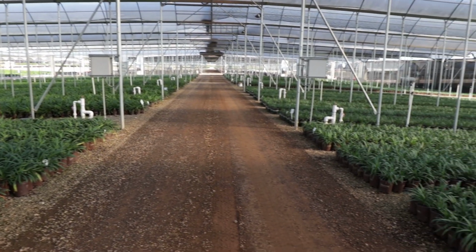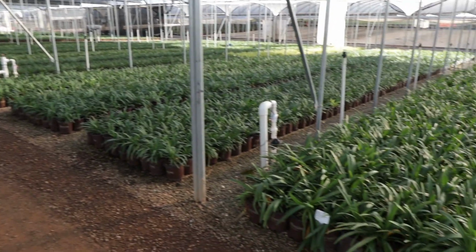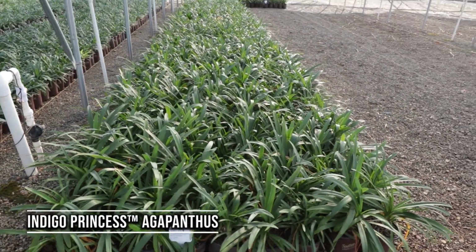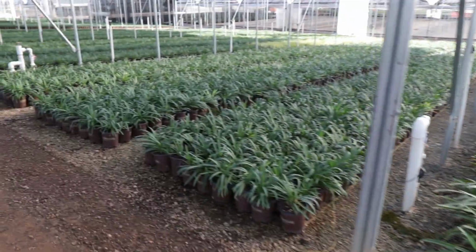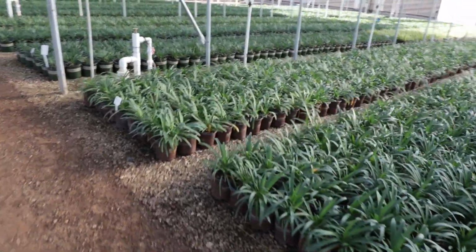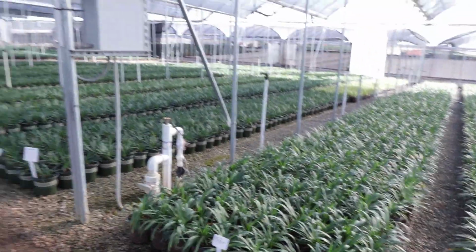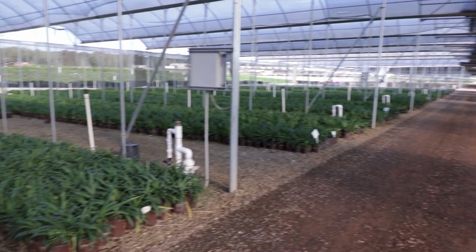This house is really crazy. It's another 150 feet out there in front of me, and it is all Agapanthus. 100% Agapanthus. I had several of these varieties. This is one called Indigo Princess right here. But they have white varieties and purple and shades of lavender varieties. This is more Indigo Princess right here, but just amazing how many Agapanthus there are in this house right here.